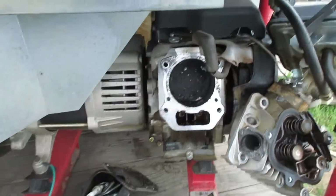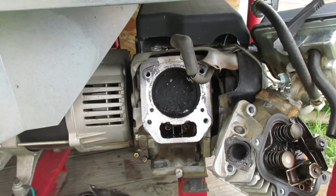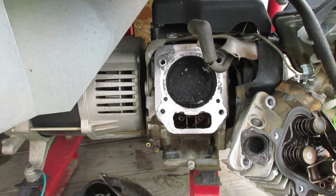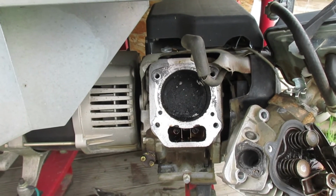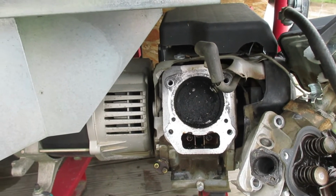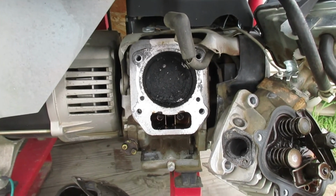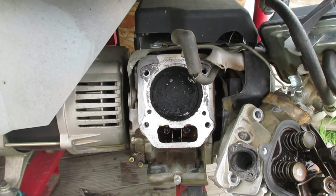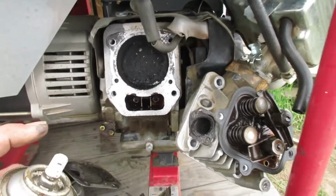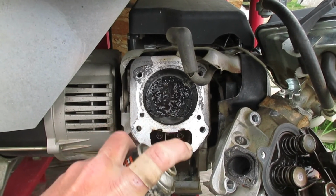And we have our generator that I put a video up about working on. It looks like it decided to seize up. Had oil in it. I'm guessing it's just old. It's a Briggs & Stratton engine, so I don't really know why it decided to seize. But I'm letting it soak right now. I got some lubricant in there. I'm gonna spray some more in there, spray it along the top, because it's seized up in here.